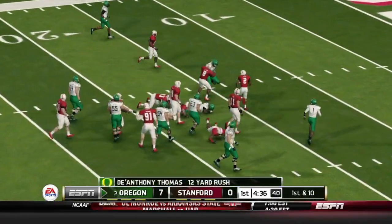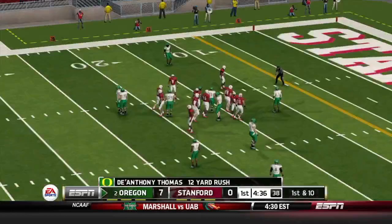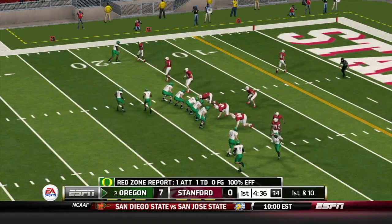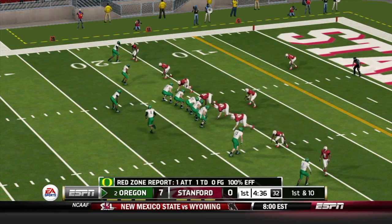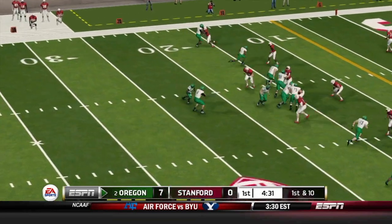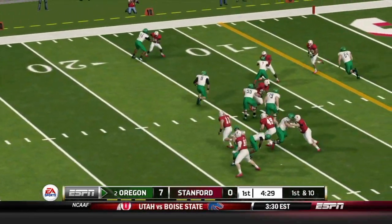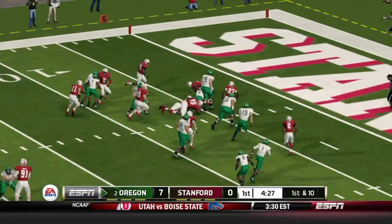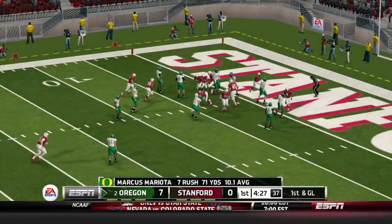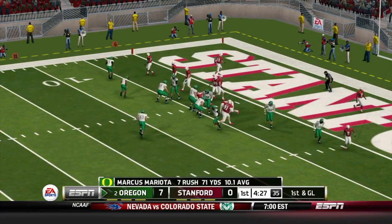He gets out to about the 17-yard line. A gain of 12 yards. That makes it 1st and 10. The 10 makes it to the 5. On the run, that's good for a gain of 12 yards. Let's go, defense. That makes it 1st and goal.